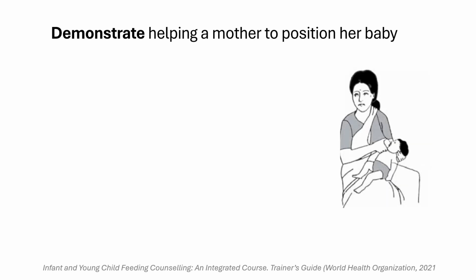Now, to effectively demonstrate helping a mother position her baby for breastfeeding, it's crucial to first understand the guidelines that empower her to position independently. Observing the mother breastfeed is of utmost importance before offering assistance. Politely request permission from the mother to observe her breastfeeding. Explain that you want to see how she usually breastfeeds so you can provide better support. Encourage her to position the baby as she normally does, which will allow you to accurately assess her current technique.